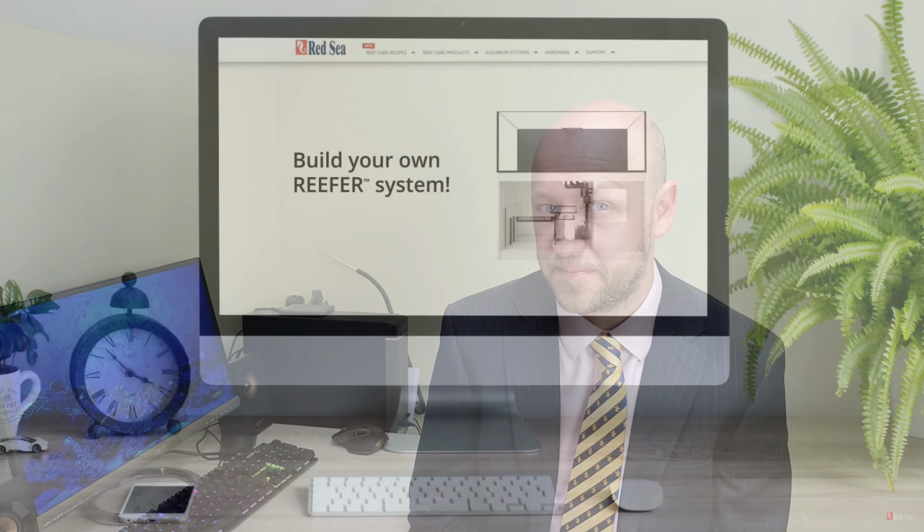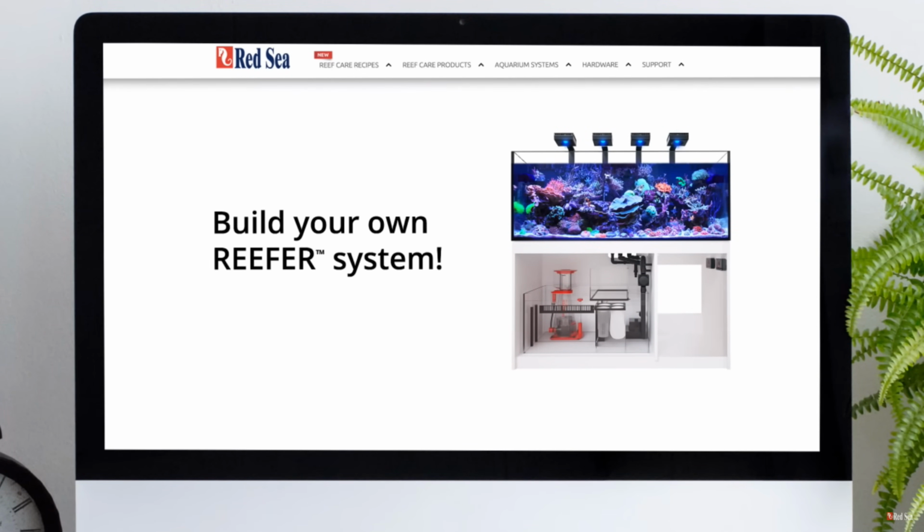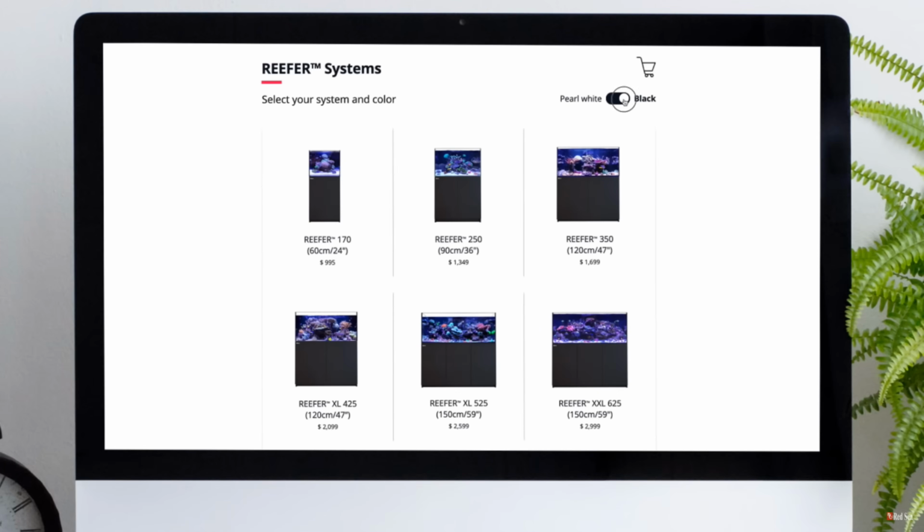Now, I have one more piece of equipment to tell you about before I show you that lovely new anemone that's been discovered. Red Sea have brought out a configurator tool to help you build your perfect aquarium setup. It suggests the most appropriate products, Red Sea own brand of course, for whatever tank you get, and it gives you a 10% discount on equipment when you buy a new tank, which is not too shabby.